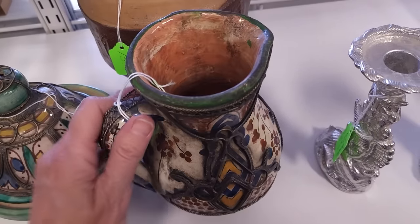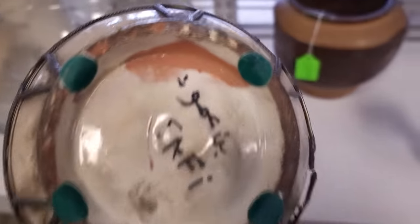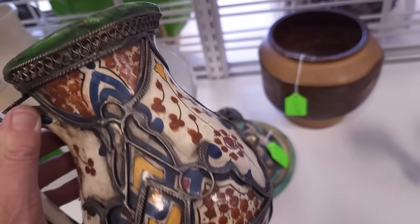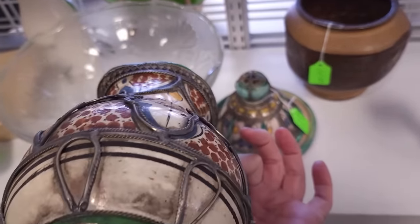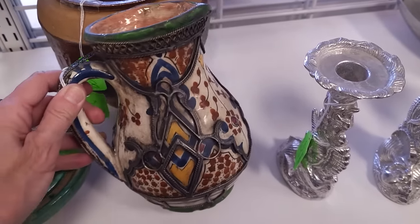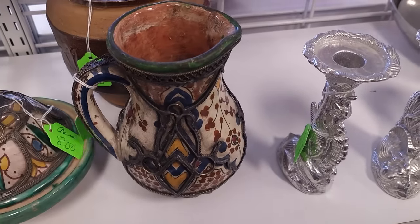And then there is a pitcher though. Now, wow, this is okay. This one is marked SAFI. I feel like this is a piece for George the Antique Nomad. You know what? This is fascinating. It's really, really fascinating. I'm going to do a quick Google image search, see what I can find, because this one is $20. I feel like it's worth the $20, but I'm going to take a peek and see.